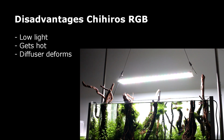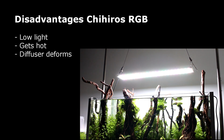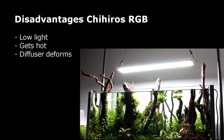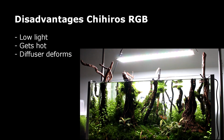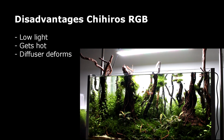Let's talk about the disadvantages of the Chihiros RGB. Firstly, this LED unit comes 10 times cheaper than the Ada RGB Solar, so you can't expect to have a great light. But it's not bad at all for the price. But it gets really hot, it is considered low light, and the diffuser deforms.